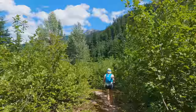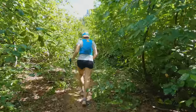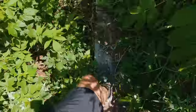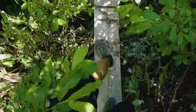Look, it's a mountain. Don't look up. It's really hot in here. Yeah, it's like a sauna. This wood feature has seen better days.